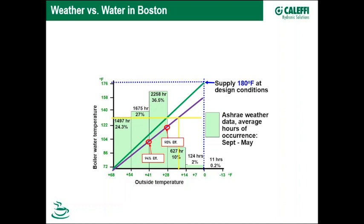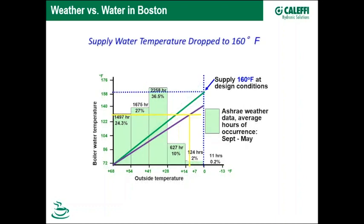Now, do I need 180 degree water? Can I get by at 160? 160 means I probably have about 18% extra radiation in that house. The way most market-sized baseboard is, that 18% probably exists. You know, I need a 7-footer, I put in an 8-footer. That baseboard is there. If I can get by at 160 going out and 140 coming back, that crossover point is now 11 degrees Fahrenheit. So anytime the temperature is above 11 degrees Fahrenheit, the boiler's in a condensing mode. There's my 90% point. There's my 94% point.